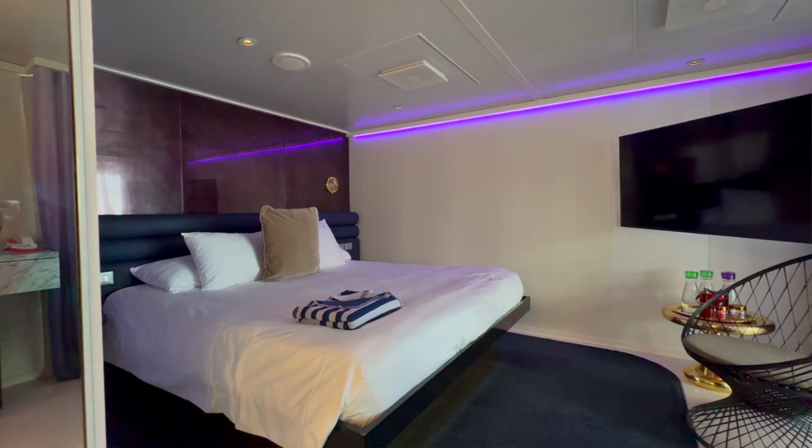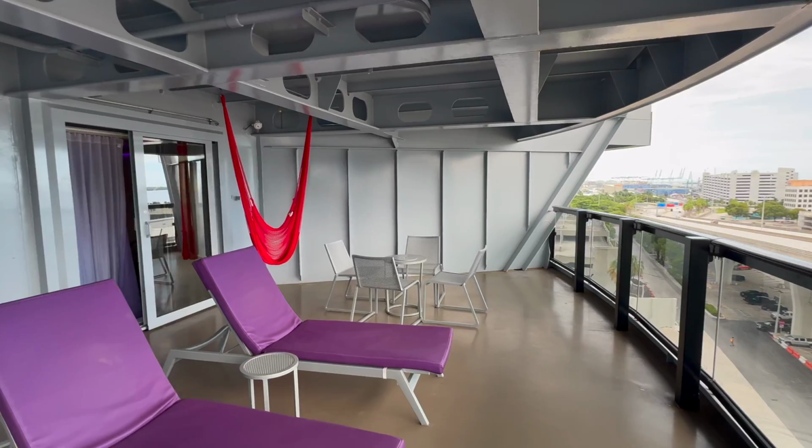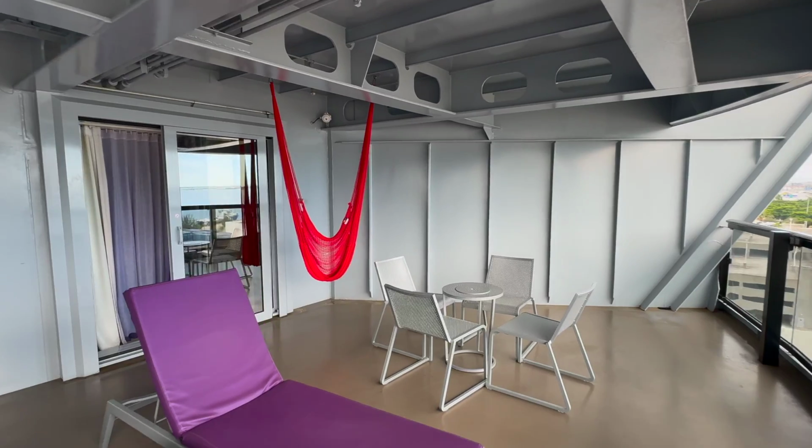Before we jump into how to bid on an upgrade, I do want to give a word of caution. If your heart is set on a specific type of stateroom, I highly recommend just booking that cabin rather than rolling the dice on an upgrade. While there is a chance you may win an upgrade bid, it's not guaranteed, especially if you're trying to upgrade to a suite. RockStar and Mega RockStar suites sell out quickly, and sometimes there just aren't any suites available to win a bid for.